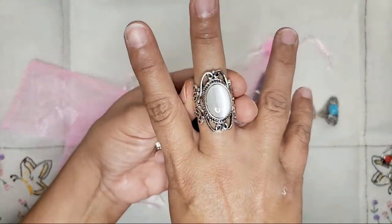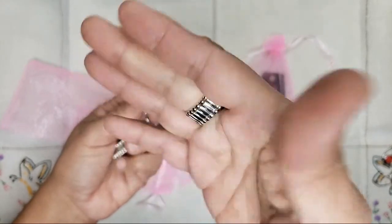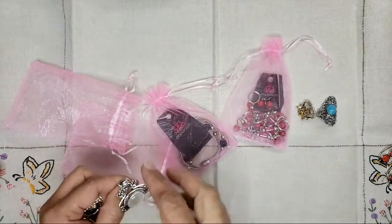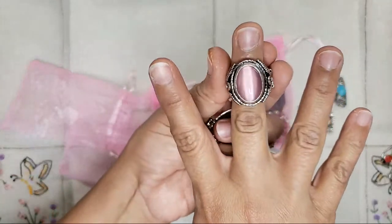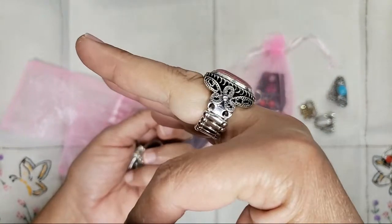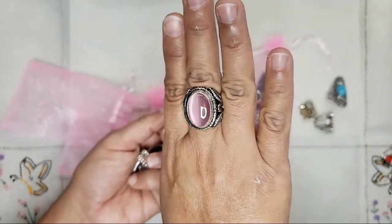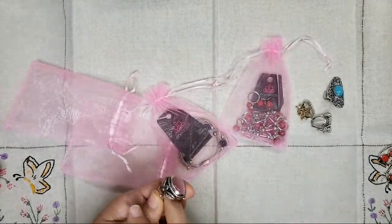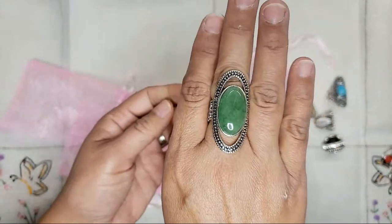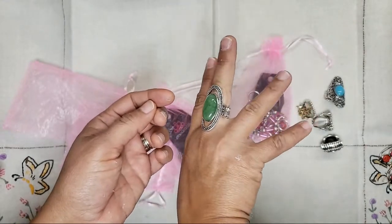And then this one. Look at the profile on it, and it's so comfortable. I love these, Sheryl. And then in that gorgeous mauve, look at the gallery on that. It's so pretty. Almost looks like a butterfly. I love these so much. And then this gorgeous sage green. Isn't that just beautiful? I love these rings.